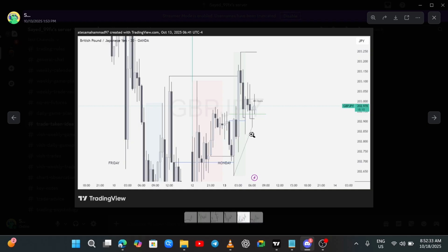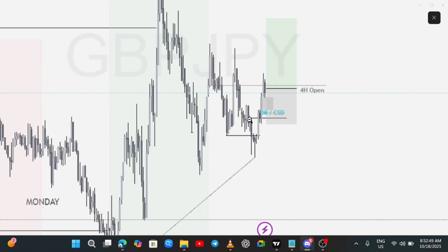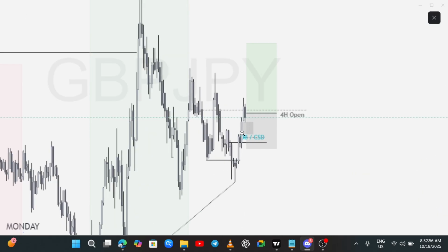So earlier I planned to wait for this low to get swept, but I got FOMO and I saw that here we already formed the swing formation and we can expand. Okay, so this is the thing I need to take note of here. So what happened? Lower time frame confirmation was right. If you see, we have a V-shaped reversal, and the entry part is also right.